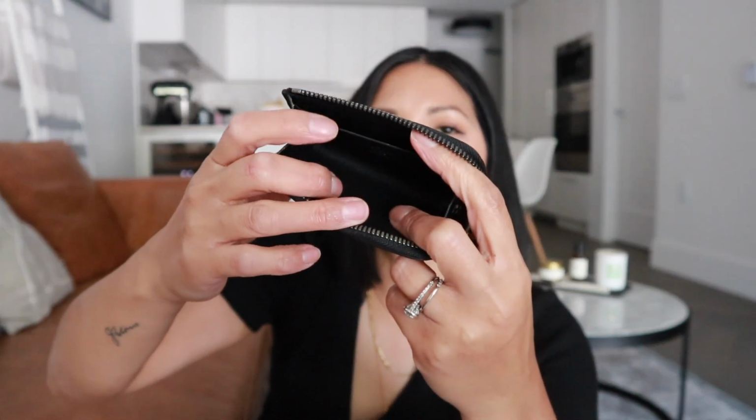You can also put some cash if you fold it up in there too. It's very slim, as you can see, and it's nice and compact. So that's why I like to use this one. Now, again, because this is a wallet on chain, I don't necessarily need to take a wallet because I'll show you in a second there are some card slots. And then beside those, I have my Travelo, which is this little perfume holder.